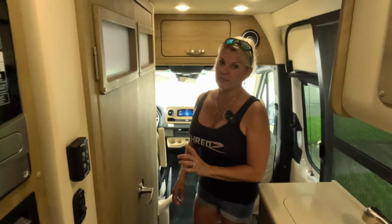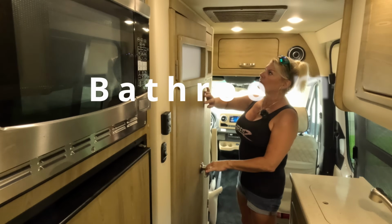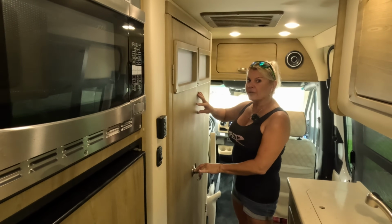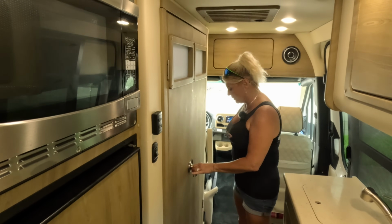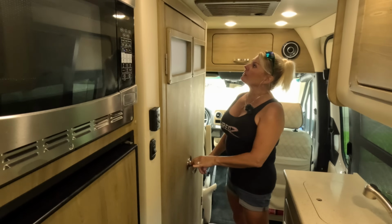Another thing that really bothers me is this bathroom door. When you're going down the road, there's constant rattling. There are no additional supports, or I really don't know. They just didn't construct this very well.